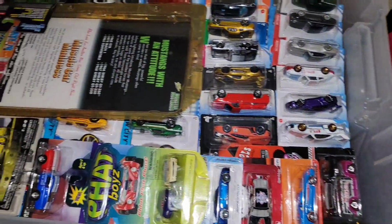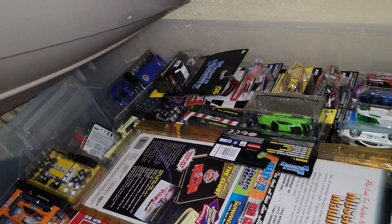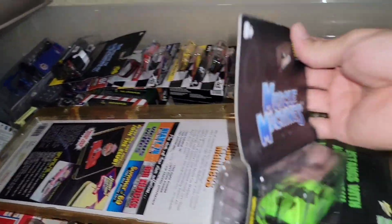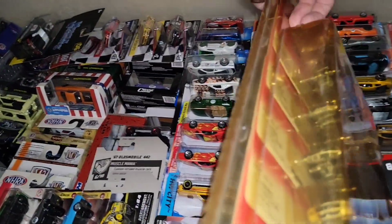All right, bottom case. What is in this one? Oh yeah, all my Porsches, exotics, all my other stuff, M2s. Man, this card got messed up. But it's okay, I have two of these. This was the main one I was more concerned about.